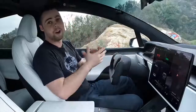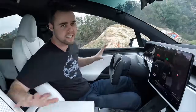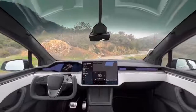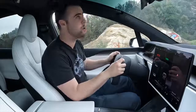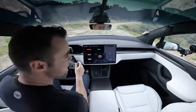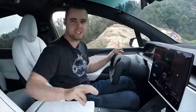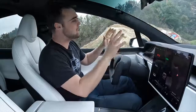Now, the first thing you notice when you step in the new Model X Plaid, other than the fact that the build quality is really nice and it looks fantastic in here, I'll get to that, is the massive, massive front windshield that creates a driving experience that is also like no other vehicle. Being able to see into the sky, I mean, it's almost like the entire car is made of glass, is really, really cool. It feels so airy and spacious in here, especially out in the Malibu canyons. It's a great place to be able to see.